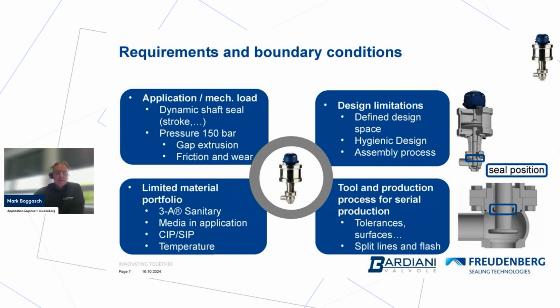Okay, now coming to the Bardiani valve in detail. Here we had several boundary conditions and requirements to consider. At first, coming from the application itself, we have a shaft seal with a dynamic movement of the shaft and defined strokes, and we have this high pressure, which could cause some gap extrusion, and we have to consider friction and wear behavior.